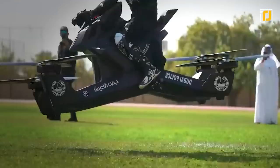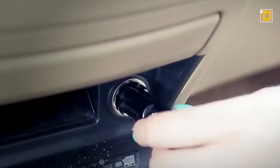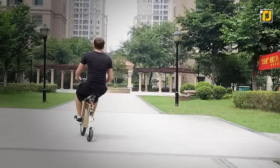Number 6. Now let's go back to the basics with the Sitgo. The Sitgo is the world's first electric vehicle that you can charge using a car cigarette lighter socket. What's more, it's light and easy to carry, and you can fold it into a way smaller form factor. The Sitgo also has a 36-volt power lithium battery that can run for 35 kilometers and push the bike to speeds of up to 25 kilometers per hour.